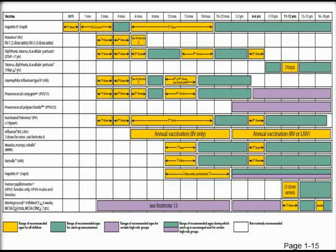I know how to interpret the table. I know the important things that I'm looking for on the table, and that's what I would suggest is important for you guys as well. So if we look at this table, the columns are different ages.